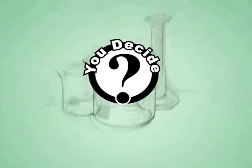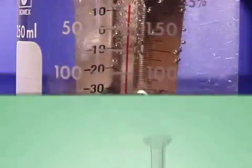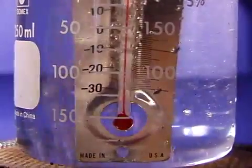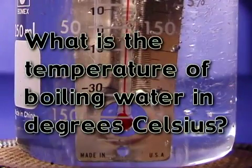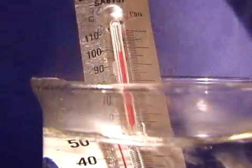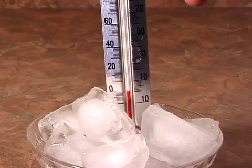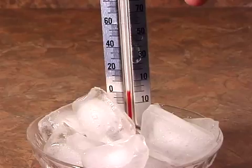You decide. What's the temperature of boiling water in degrees Celsius? As you can see, the temperature of boiling water is 100 degrees Celsius, and the temperature at which water freezes is 0 degrees Celsius. The freezing and boiling points of water are quite easy to remember using the Celsius scale.